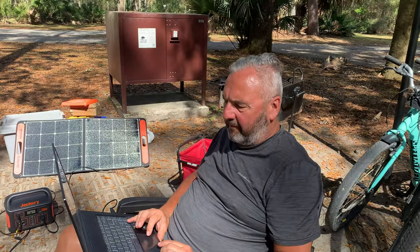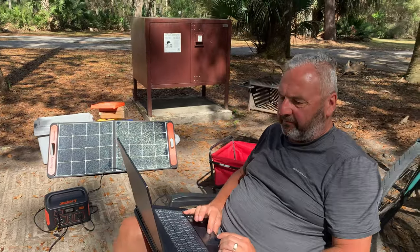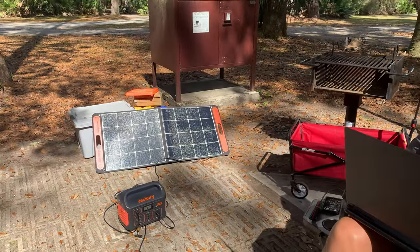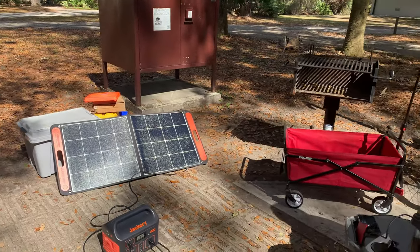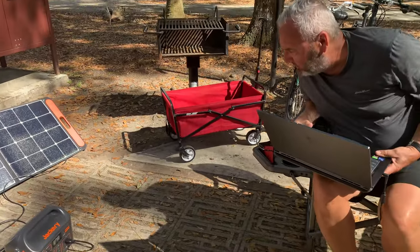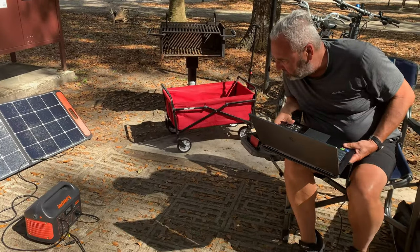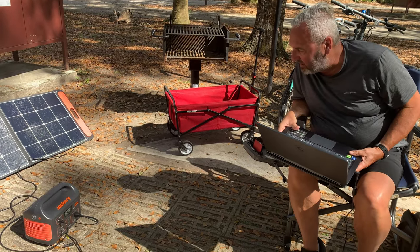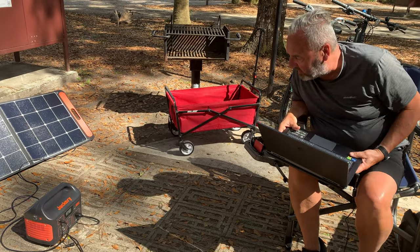So from our experience, we're feeling like the Jackery has been worth it. This is the first time we've pulled out the solar panels. And they're working, right? Yeah, we're charging at 68 watts and we're using 49 watts.